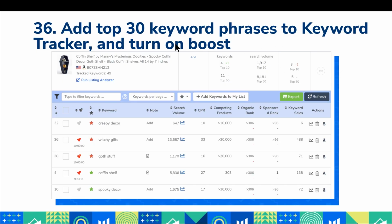All right, the next step here is all of those top 30 keyword phrases, or like I said, maybe it was 10 or 15, add those all to Keyword Tracker. All right, this is, again, before you even start your listing, that make it active.